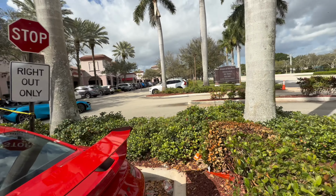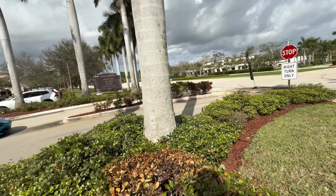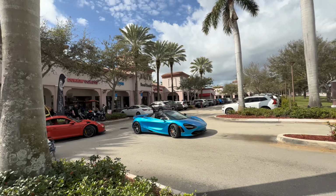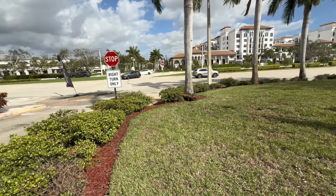So these two cars are leaving here. I'm gonna hop over the bushes, or I'm gonna try to, and try to get these guys leaving. So we have a McLaren 720S leaving, and then a Porsche 911 GT3 RS. So I think they're gonna hit it here.